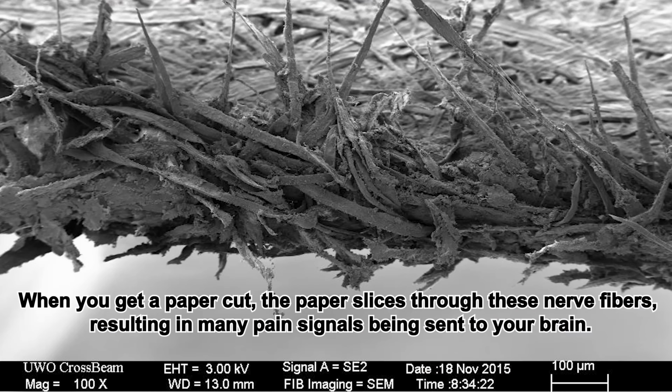Have you ever noticed how paper cuts are the worst? But big gashes, it's like whatever. Yeah, it hurts. But little tiny paper cuts just sting so much. I hate little cuts like that.